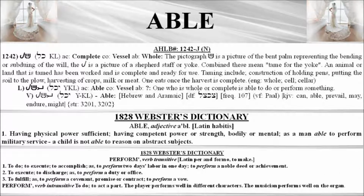The next word we'll be looking at in the bride line is the word able. It's at 1242, LV. The V is able. At the L root, the action is able and the concrete is vessel. One who is whole or complete is able to do or perform something. Again, it's the Kaf Lam, two-letter parent root, tame for the yoke.